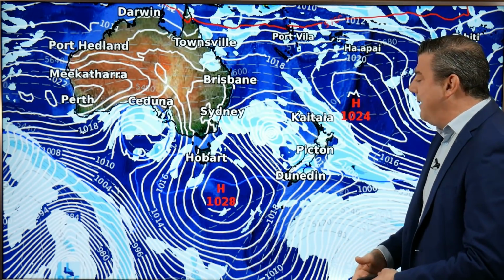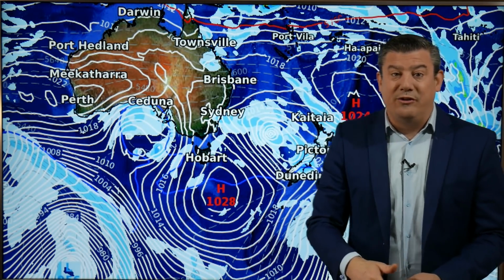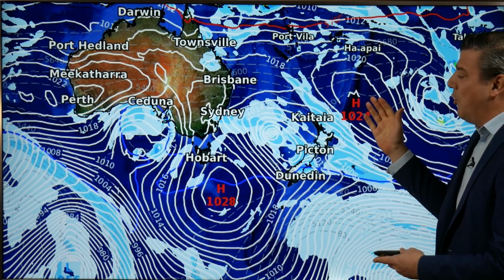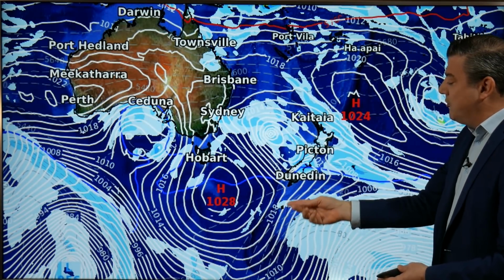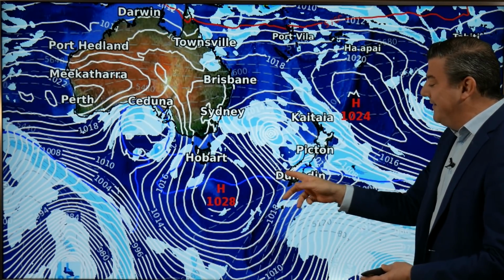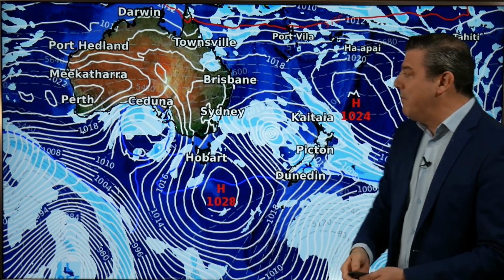So the weekend shapes up like this. The low in the Tasman is still there, and the high near northern New Zealand is also still there, but it moves just far enough offshore to allow more low pressure to move through. Nothing too stormy in there, but just unsettled. There's also a cold southerly coming around that high, so the temperatures will be dropping in Dunedin, Southland, parts of Otago, and then later on into Canterbury as well.